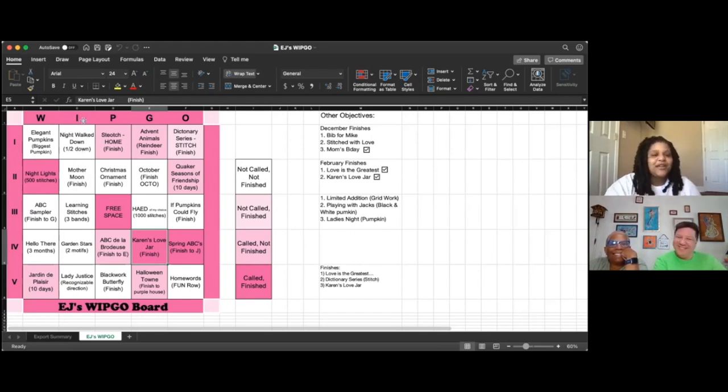And the other one is 12, so it's 10. So learning stitches, I have to do 3 bands. Oh, so that came up for this month? Yeah. Oh, nice. And I have to color the ones that have been called. I haven't been doing that, but I need to do that. But this one, I have nothing. Okay.